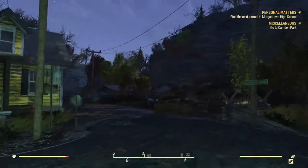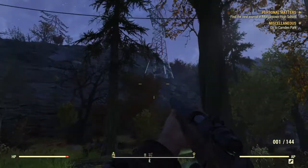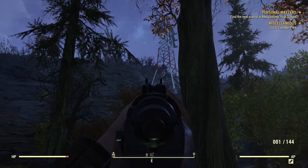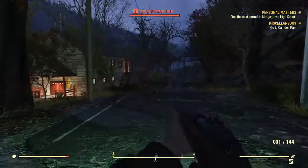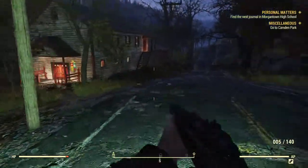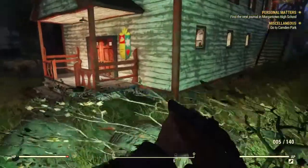Alright, so the plane crashes over there or somewhere. Oh yeah, the plane crashes up there. That's actually a pretty good area, but it is covered in scorch, so do watch out. Right, now we're going to go to this building, which I noticed has a couple of scorched.